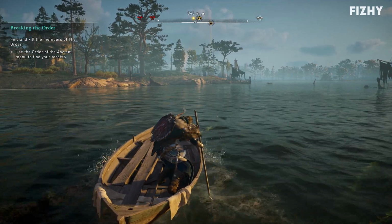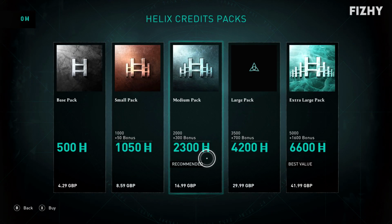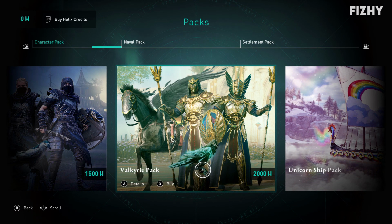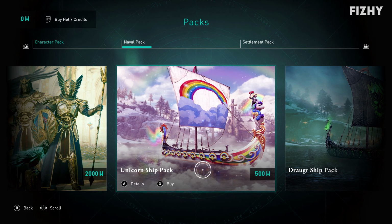Now, let's spare a moment to discuss the microtransactions. Yes, apparently single-player games need microtransactions. Look at all these snazzy packs you can buy. Ubisoft! Firstly, who would want this and who would want to pay more real money to have it? It's funny, but it doesn't enhance the experience, it just sticks it in self-destruct.